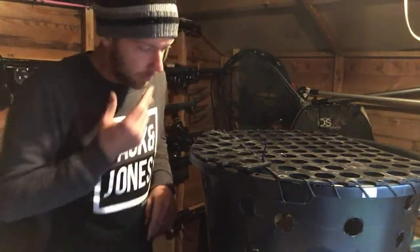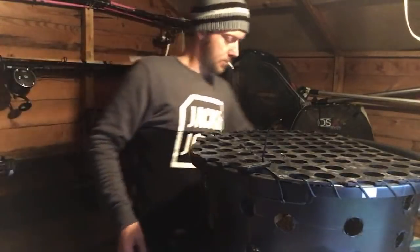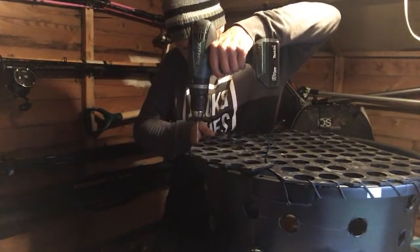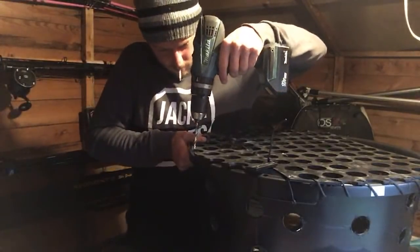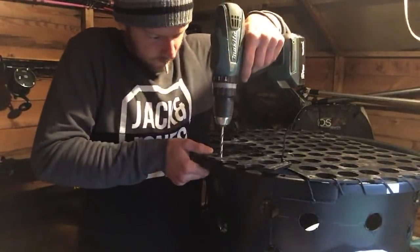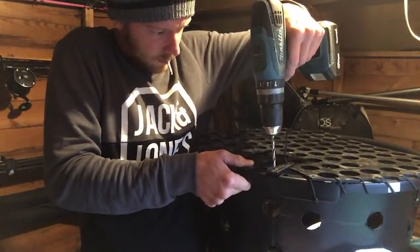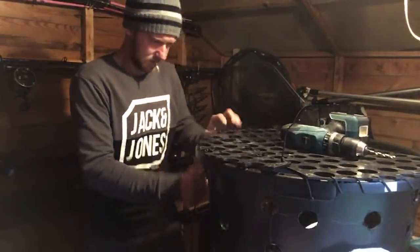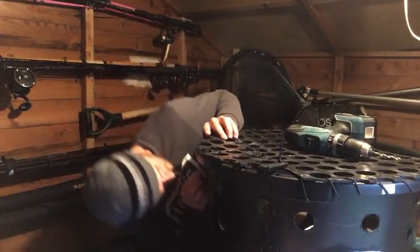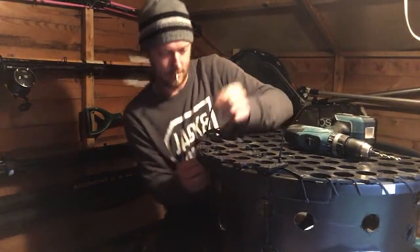Where's the door going? I'm not putting a door on it. I could just reach in and pull out the cuttlefish. Can't find the hole. Well, have you?